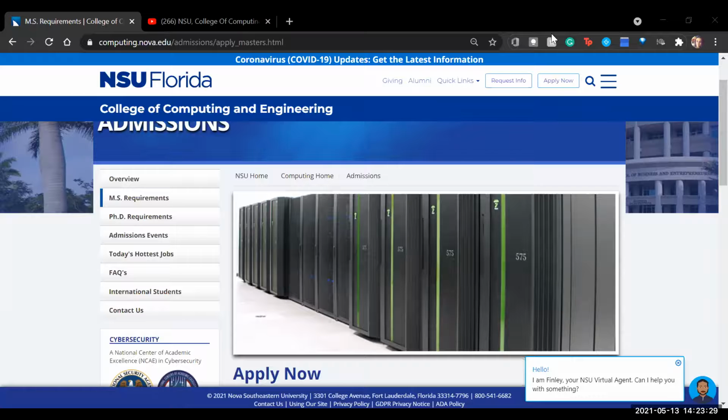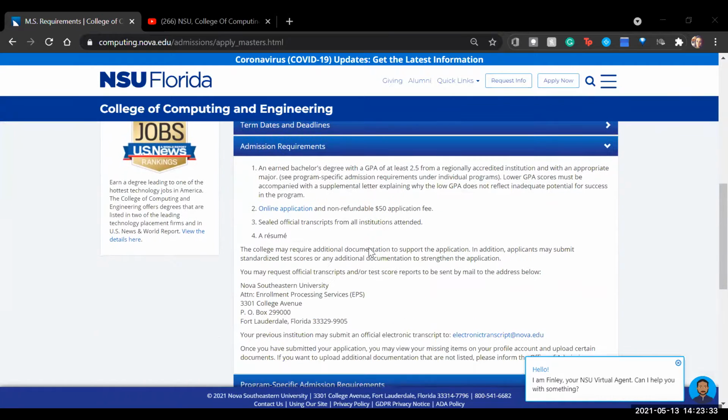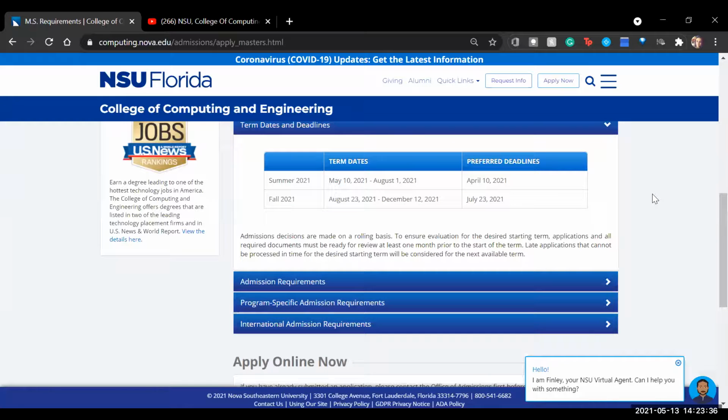Angelica, if you can scroll down a little bit and show the terms and deadline, they could see where their application could be rolled over. At this moment, we are working on the winter term dates and deadline. But for the time being, for the fall, the preferred deadline is July 23rd. And as my colleague Angelica mentioned, for international students, it's best to work on and submit your paperwork 2 months prior to July 23rd, which would be June 23rd. Again, no rush. It's really up to you when you decide to submit your application.